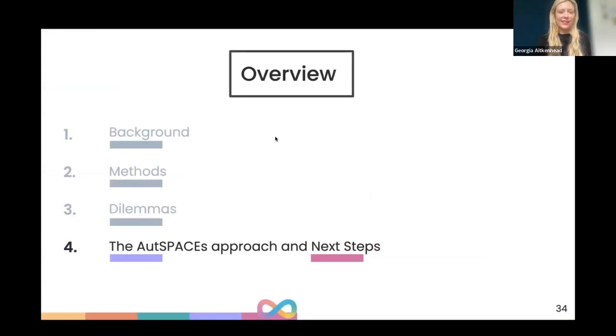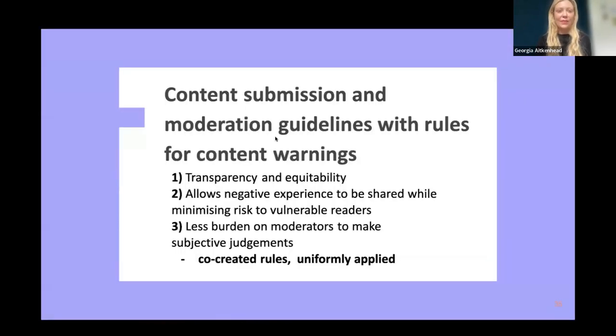So finally, some of the strategies that we took. When it came to writing content submission, we wanted to produce guidelines that were transparent and equitable and clear, that were just going to be uniformly applied. And this was so that it was less burden on moderators, but also it wasn't going to have this risk of subjective judgments unreasonably targeting certain individuals. It was going to be as objective as possible.